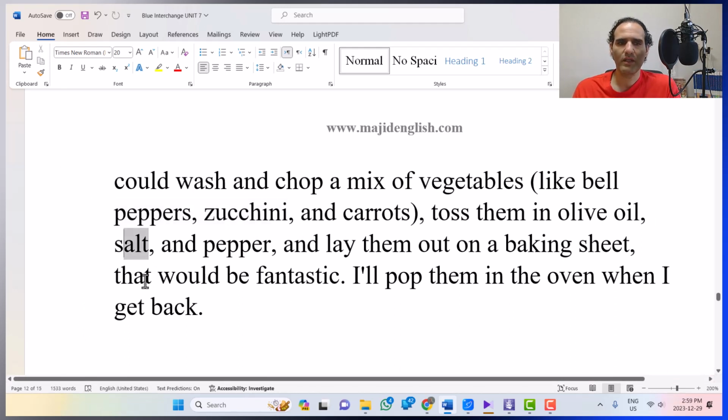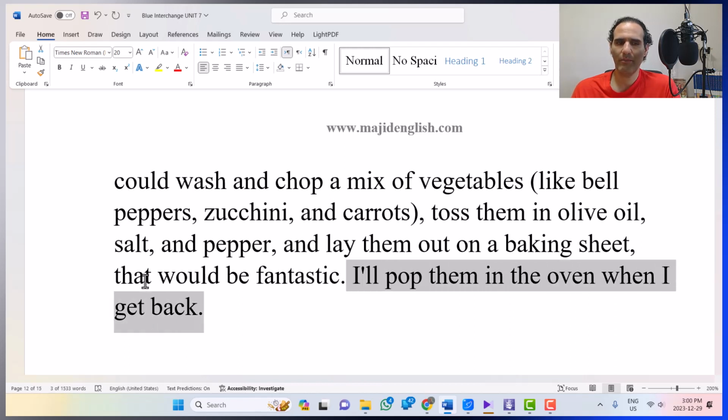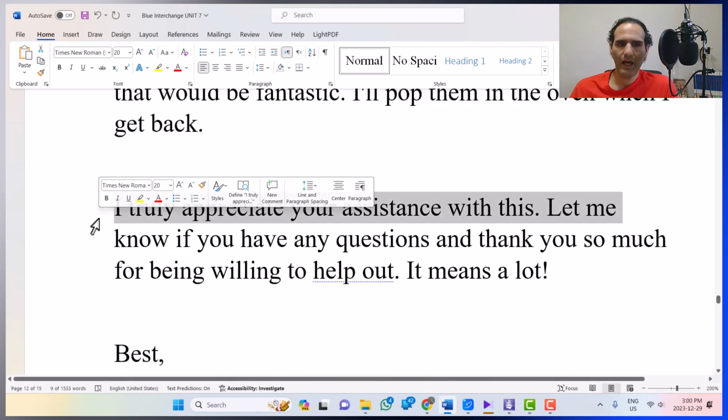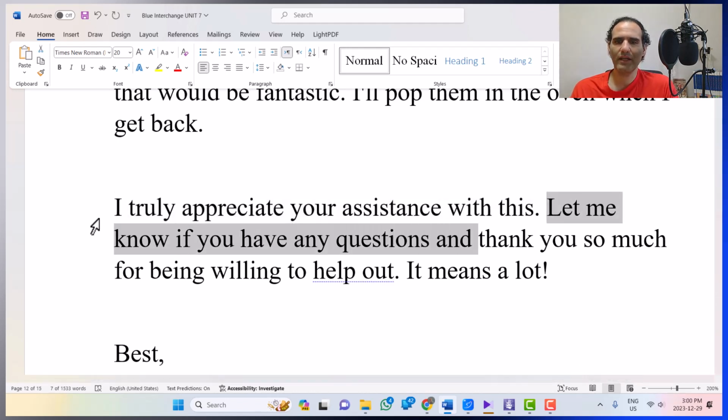Fry them. Salt and pepper, and lay them out on a baking sheet. So toss them or fry them, and then put them on a baking sheet. That would be fantastic. I'll pop them in the oven when I'm back home. So you just fry them, I then will put them in the oven. I truly appreciate your assistance with this. Let me know if you have any questions, and thank you so much for being willing to help out or help me. It means a lot to me.